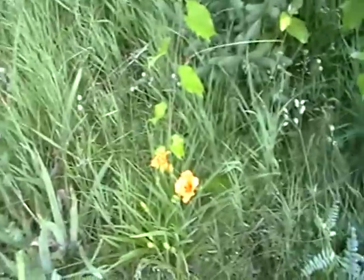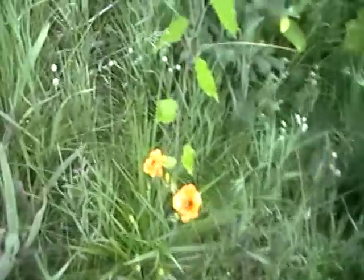I don't know what it is. Some kind of a lily. A daylily of sorts. I like it. It's quite pretty. Pretty, pretty, pretty. You know, I went through this garden and I weeded and redug the whole thing. I guess it's been a couple of years now, though.